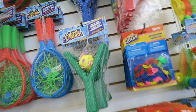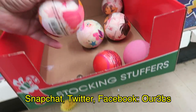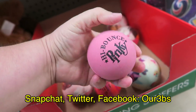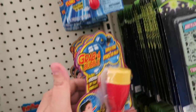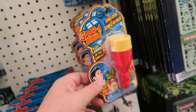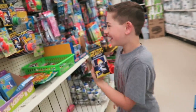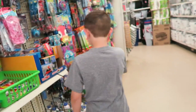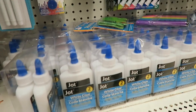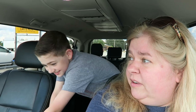Ben, look at these. These are like slingshots. Look, guys, they have stocking stuffers that we're using the box. These are squishies. Well, that one's not as squishy. Ben, watch them fly. They're slingshot things. And then here's the grab a bubble. They're silly putty. What? Virtual reality. No way, virtual reality glasses. Look, there they are. Remember, we came here and looked, and now they got them. Yep. So for all your slime makers, you can get a 2-pack of glue here at the Dollar Tree for a dollar. So that's 50 cents a bottle. That's not too bad.